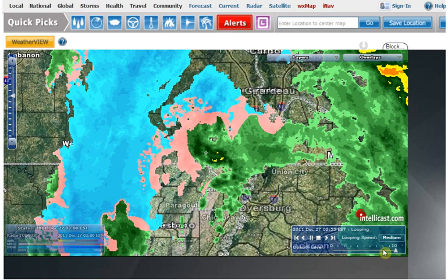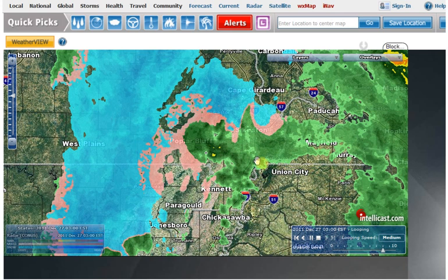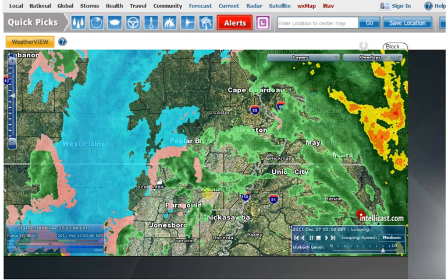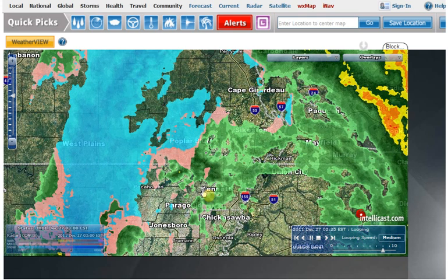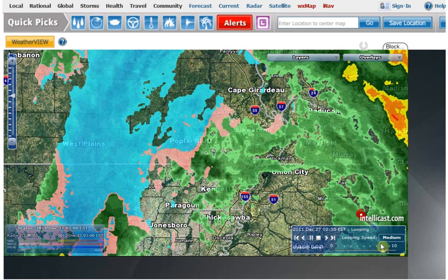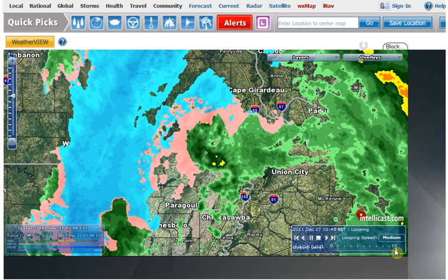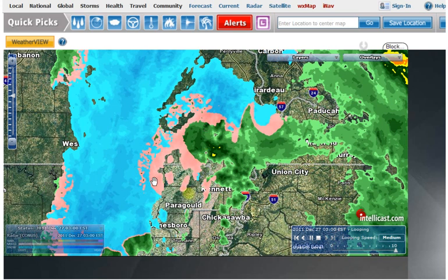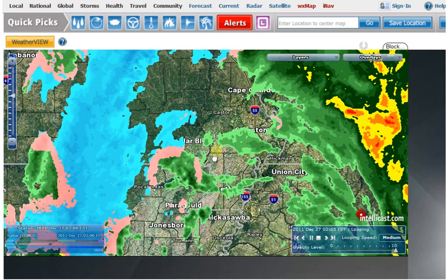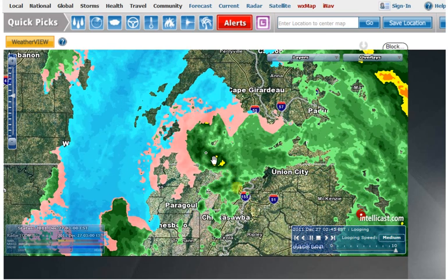I'm going to make it a little bit transparent so we can see through. Here's New Madrid right here. And here's one of those ring things here. And there's one here. I'll darken it up again. See, you can see there's one here, and then there's one here. And then there's yellow in the middle again, like there was in the one I showed you in the last video. I'll put a link to that one.